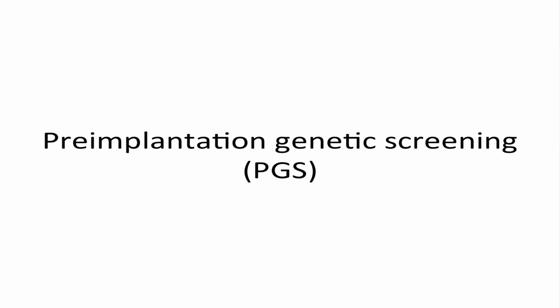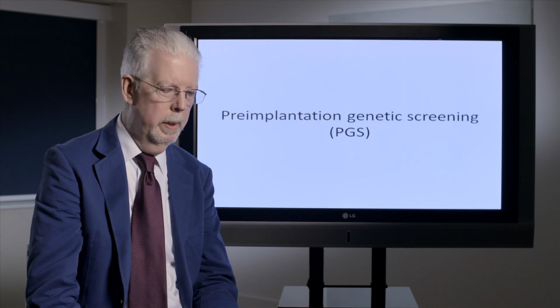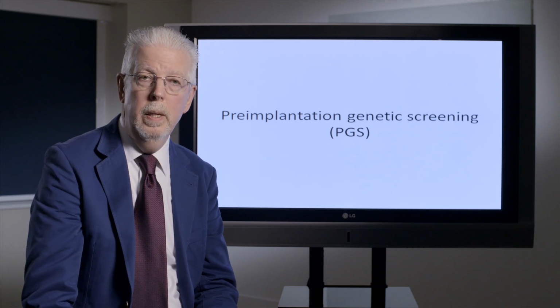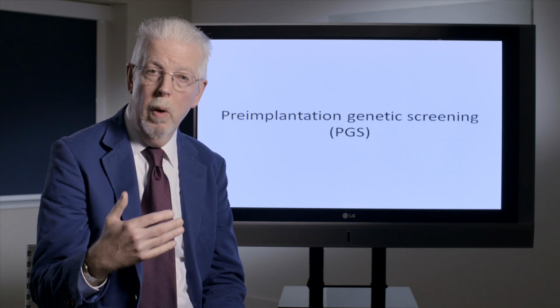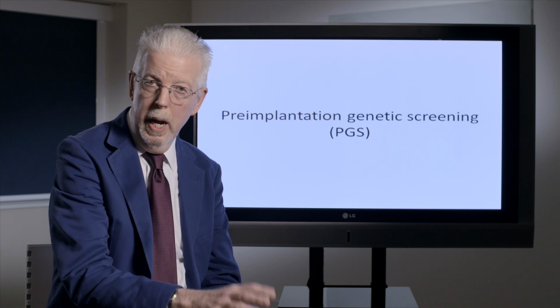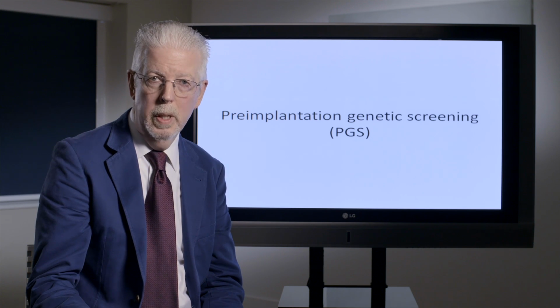By far, the biggest application of pre-implantation genetics has become pre-implantation genetic screening, i.e., some people would say PGD for aneuploidy. That is to say, we're looking to see whether the embryo has the right number of chromosomes or whether it has either inherited or has acquired an abnormal number of chromosomes.